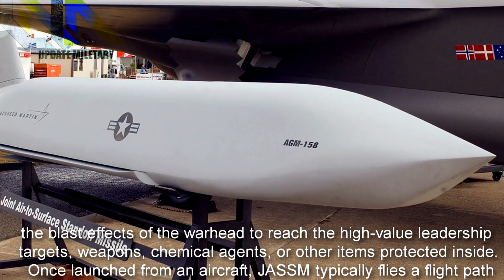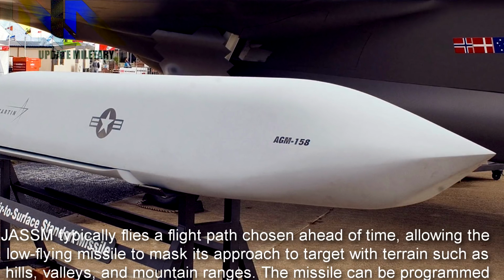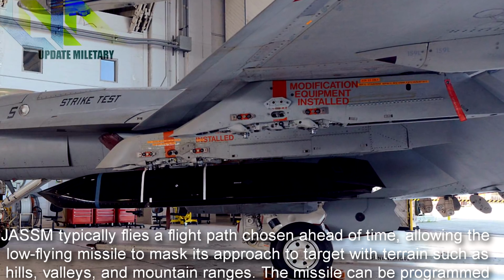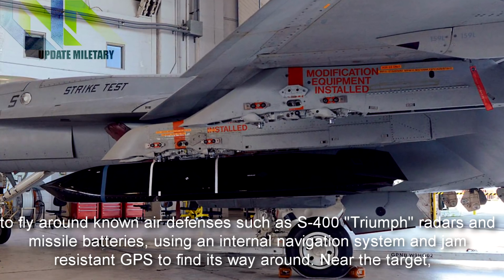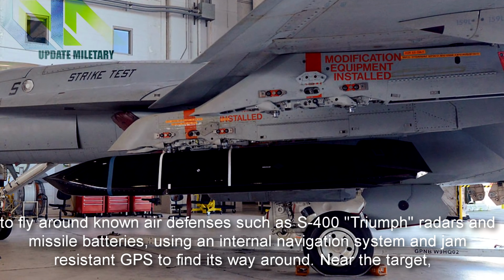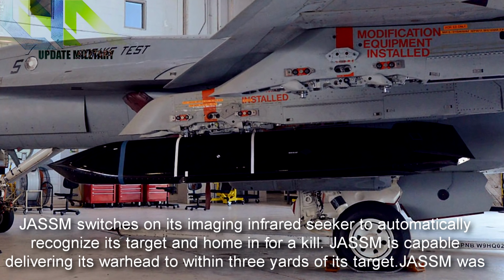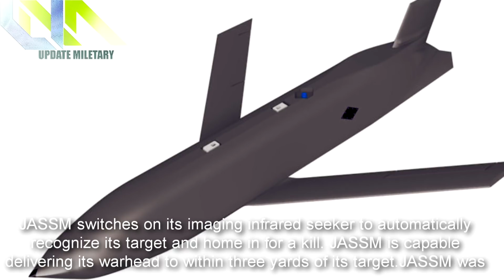Once launched from an aircraft, JASSM typically flies a flight path chosen ahead of time, allowing the low-flying missile to mask its approach to target with terrain such as hills, valleys, and mountain ranges. The missile can be programmed to fly around known air defenses such as S-400 Triumph radars and missile batteries, using an internal navigation system and jam-resistant GPS to find its way around. Near the target, JASSM switches on its imaging infrared seeker to automatically recognize its target and home in for a kill. JASSM is capable of delivering its warhead to within 3 yards of its target.